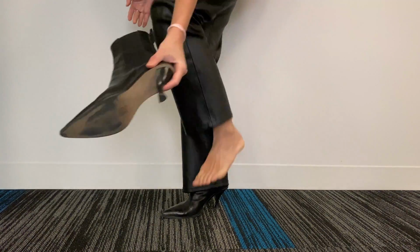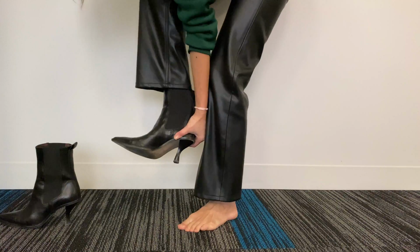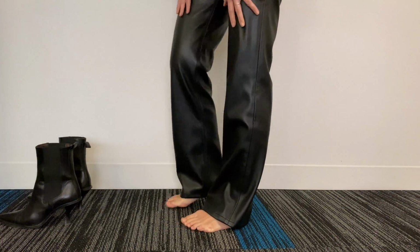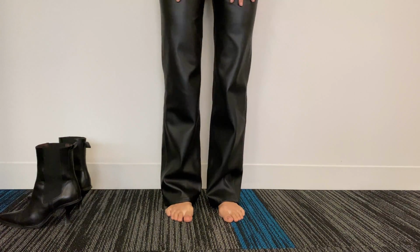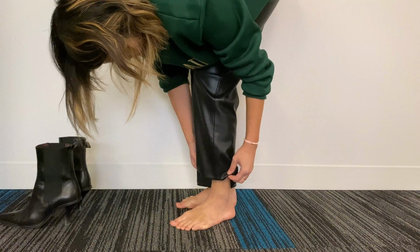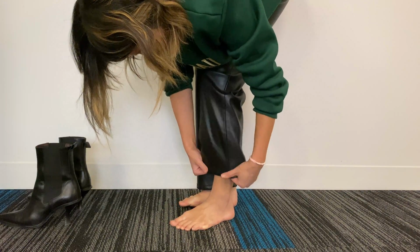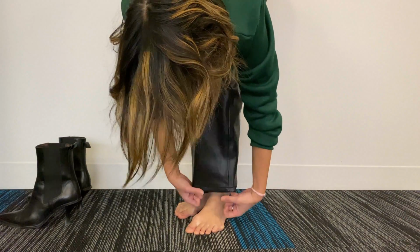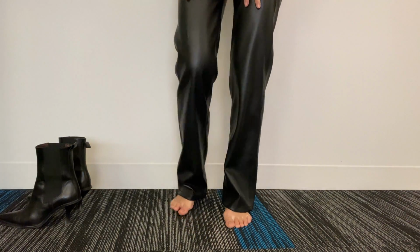And I'm going to take the shoes off. Sorry, I'm not wearing socks. They hit just right at the floor for me. So these are the full length ones, and they are a pretty good length on me. If you want them cropped, you could probably get some hem tape and crop them yourself. I'm 5'4", and I find this to be a really good length on me.